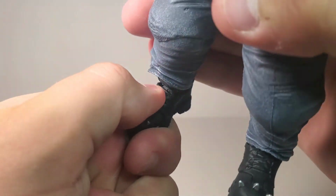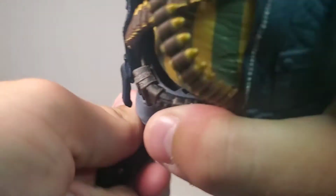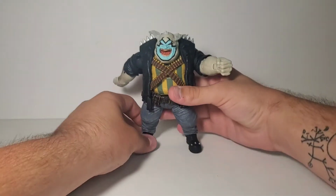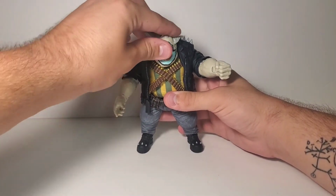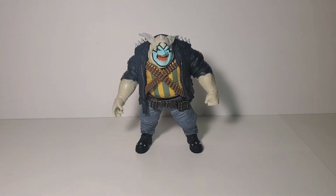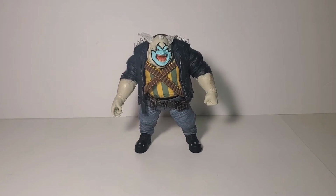This ankle's a little loose, but not by much. And then a toe joint on the front. So I think for this guy's proportions and body type, this articulation scheme is more than fair and works exceptionally well.